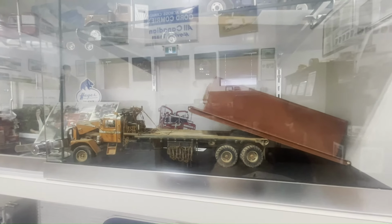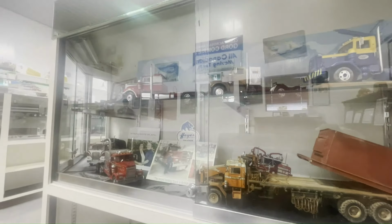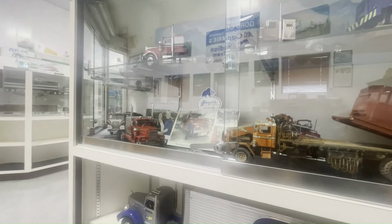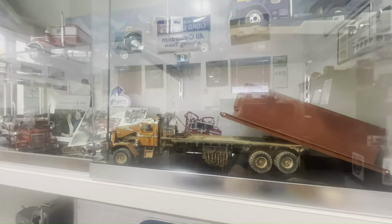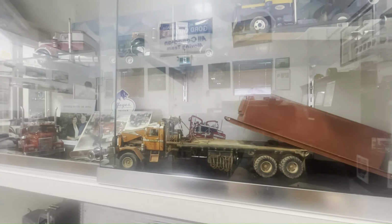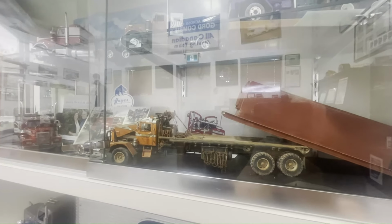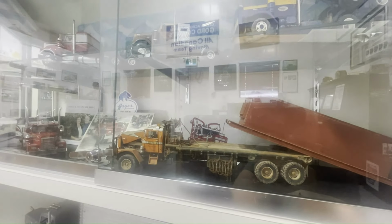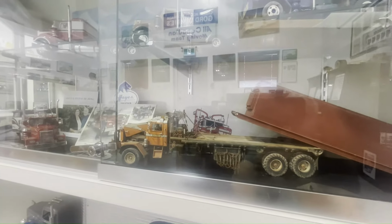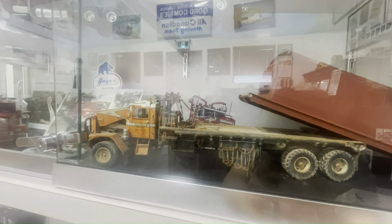This is one of the first models you see when you enter the building. This is a showcase entirely dedicated to the Canadian icon, the Hayes truck. And the Hayes Clipper would be the flagship truck that they did manufacture. These were all built in Canada out on the West Coast. So as Canadians, we just call it Vancouver, BC, or the Lower Mainland. But Hayes was manufactured out there during its entire run of production.